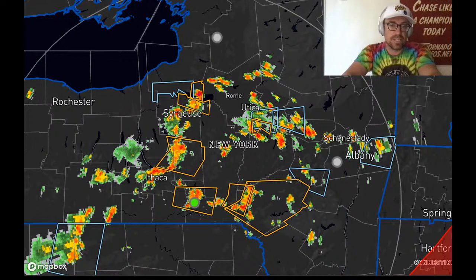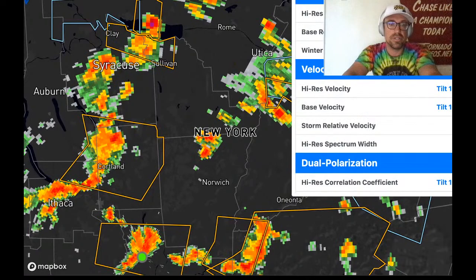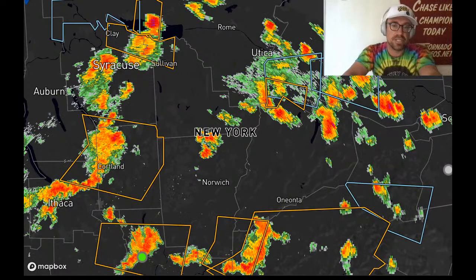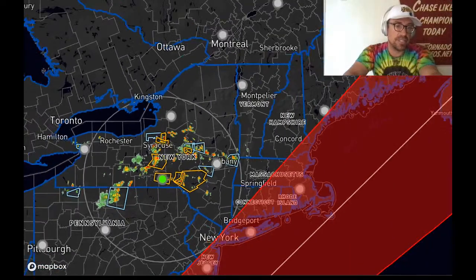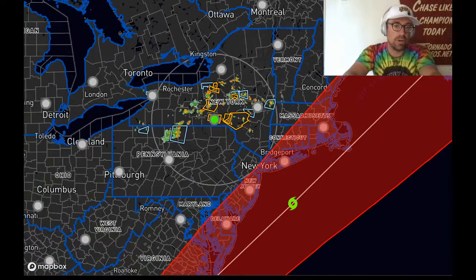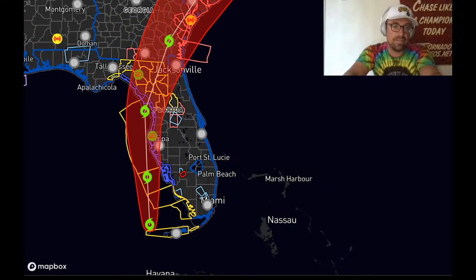But we do have a cluster of hail producers here beneath that cold upper trough across central New York, west of Albany. Definitely some decent cores out here across central New York. Keep an eye on it. No supercell structures out here, just organized enough to generate some severe thunderstorm warnings. We do have tornado potential in the Florida Peninsula right now, and we do have one tornado warning.